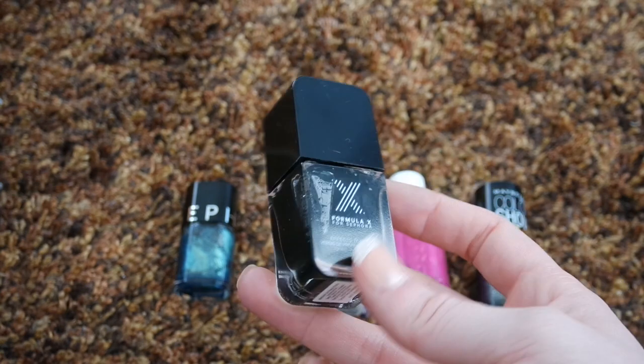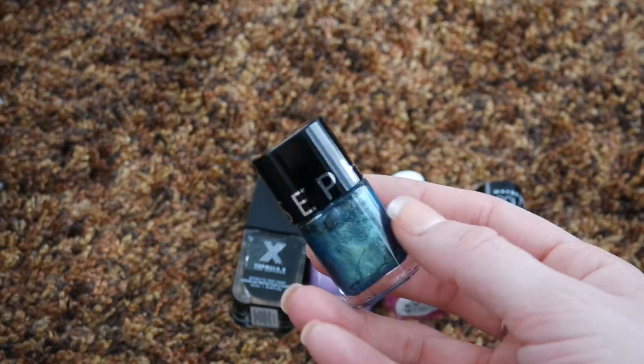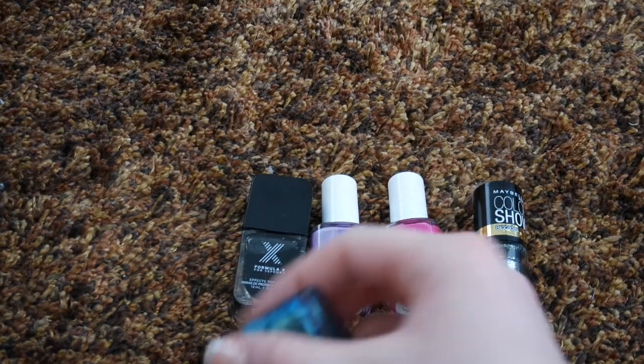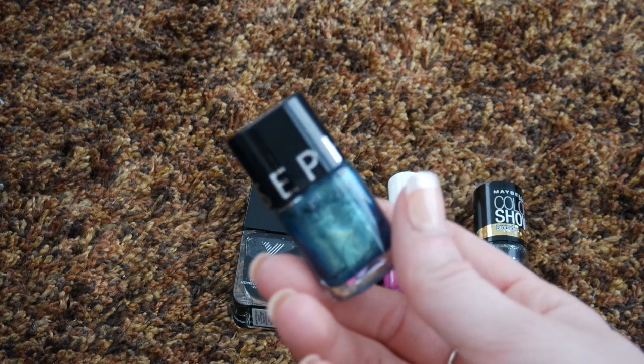I had 2 of these, and I'm really not sure why. I don't need to, so I'm gonna go ahead and get rid of it. And then I have this, which was from their Sephora nail polish that they have since discontinued when they released the Formula X. This is in the color Walk on the Wild Side, but I have a few other teals that I like a little bit better than this one.